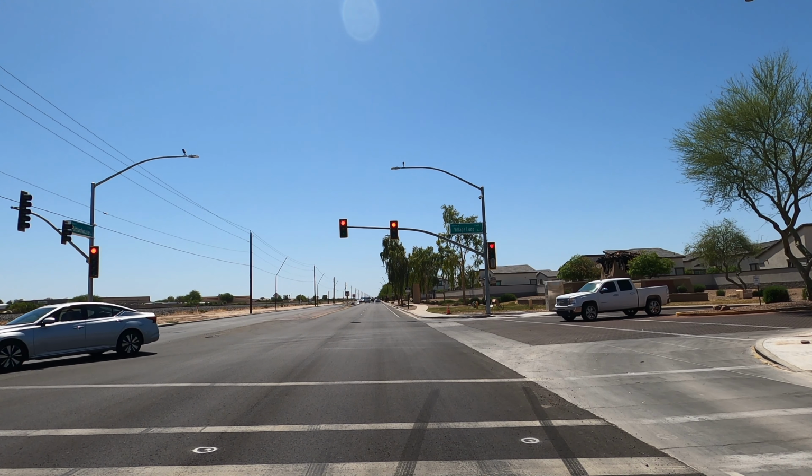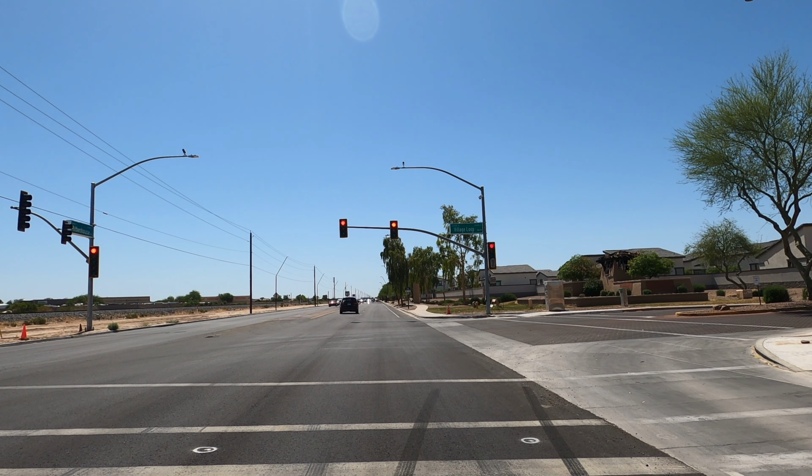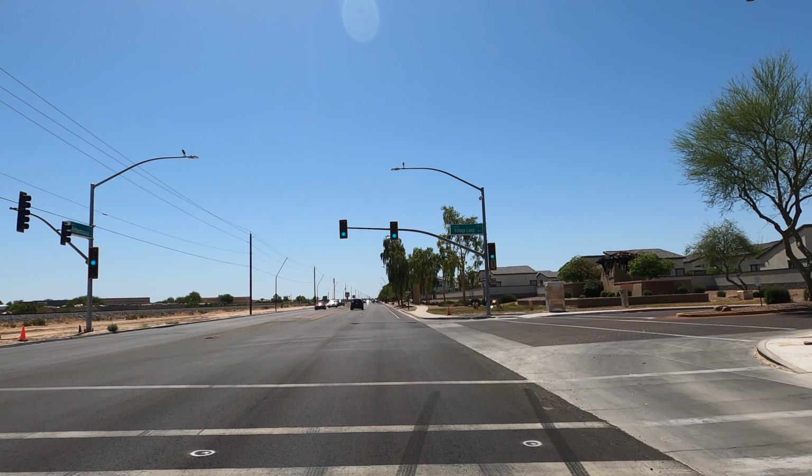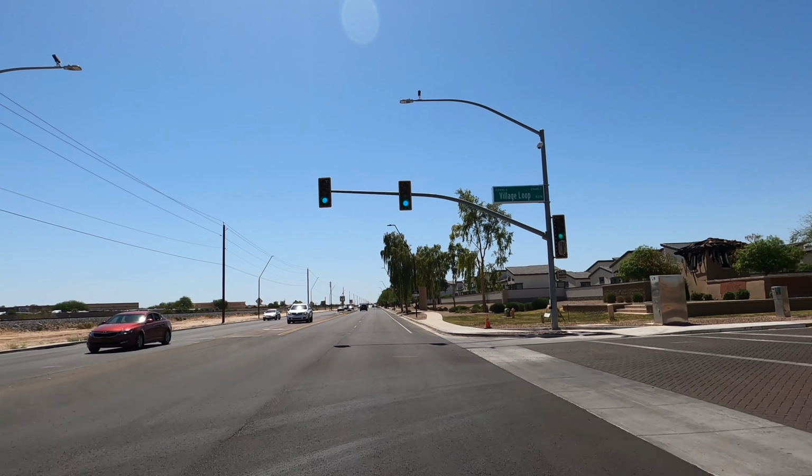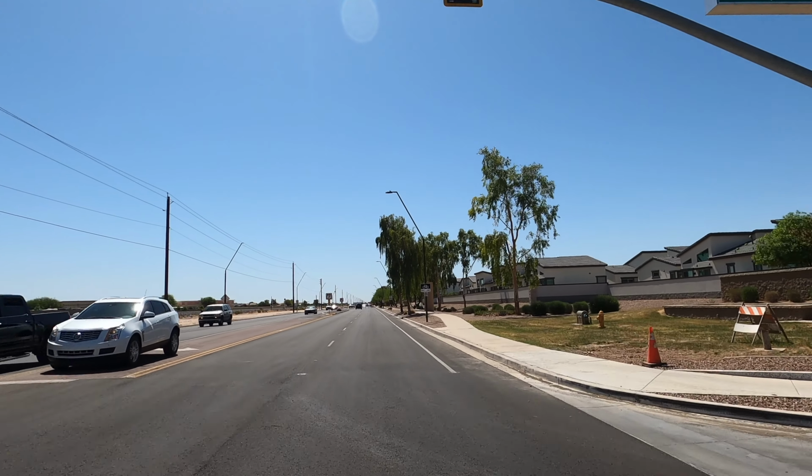Oh, I don't know if you guys can see that. On the right-hand side there, it looks like there might have been a fire. That's interesting. You see that on the right? It's burned out. It's crazy.